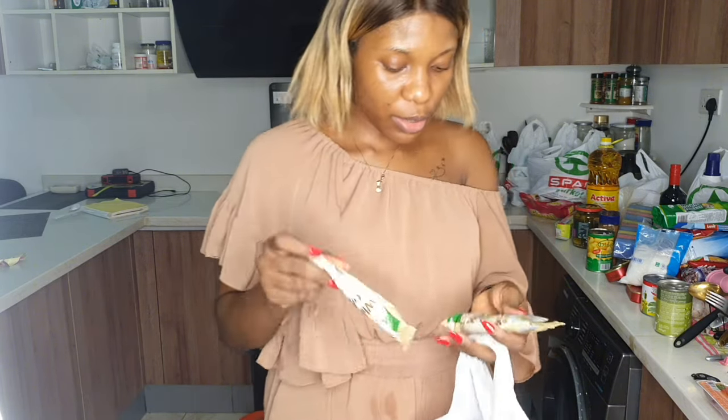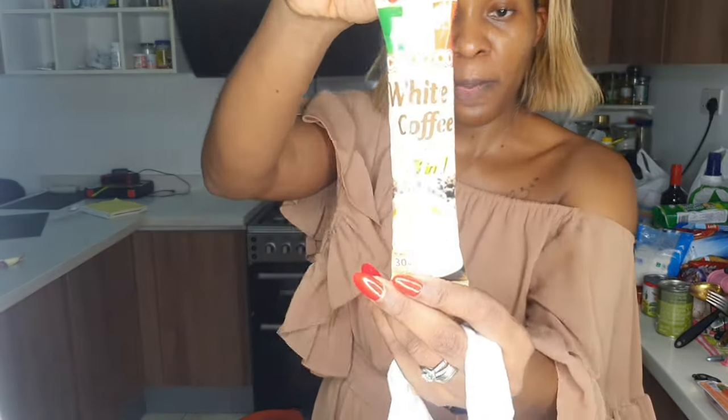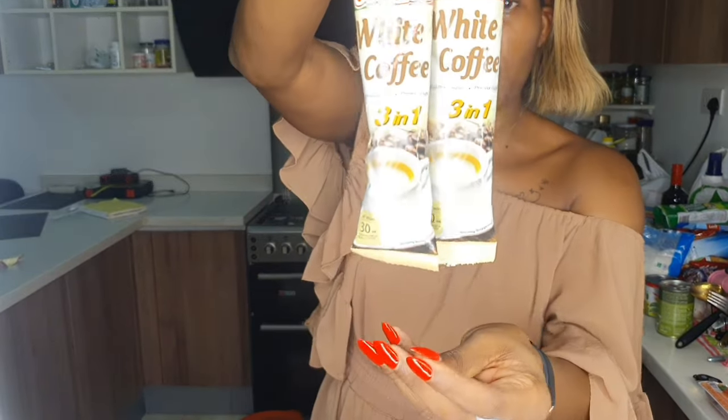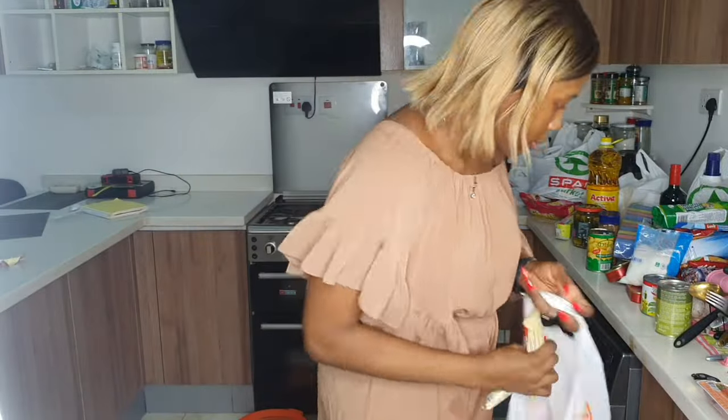Then we got this coffee, okay? It's a white coffee, 3-in-1 coffee. Buy one, get one free. So we bought one. We bought one free. It does not expire. So we want to try it for the first time. It's on promo. Then give me that other bag.